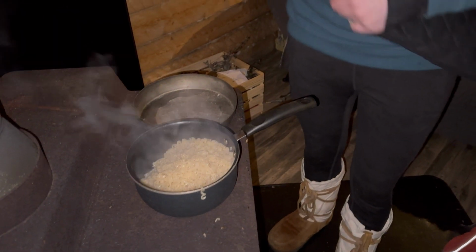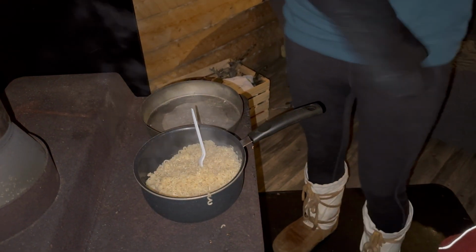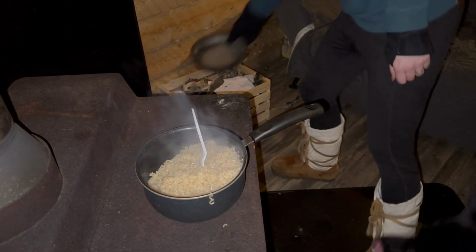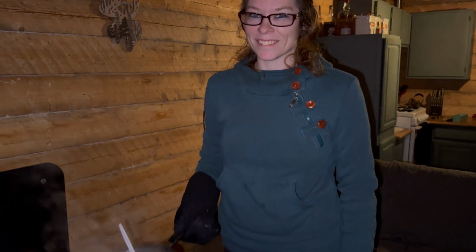All right, so as clean as can be. Noodles are finally ready. And we have ourselves some ramen on the wood stove. Like I said, still a very important thing to use is our wood stove, after all.